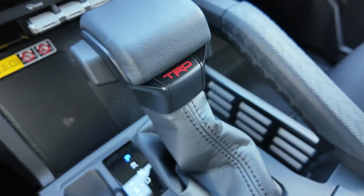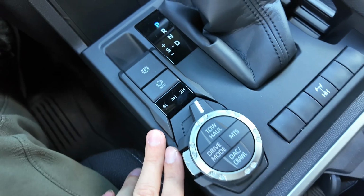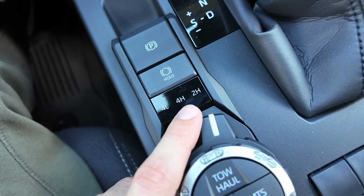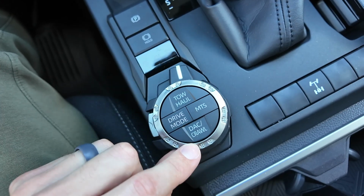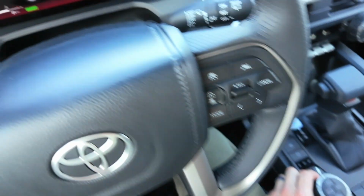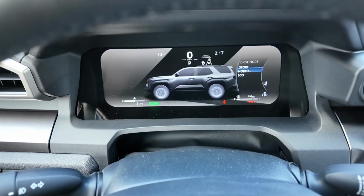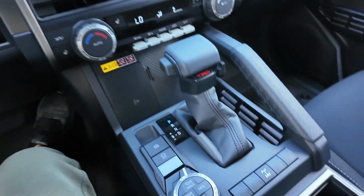Got the TRD name on the shift knob, and then our automatic hold as well as a parking brake. And then for the 4-wheel drive system, we have the 2-wheel drive, 4 high and 4 low. There's gonna be drive modes you can toggle, multi-terrain select, downhill assist with crawl control, and then we have a tow and haul mode. For the street, you're gonna get these 3 modes, which is a nice touch. And then once you're in 4-wheel drive low, you can play with all the different off-road modes.